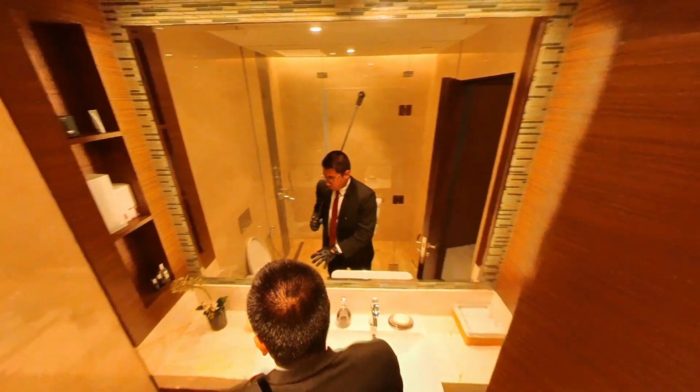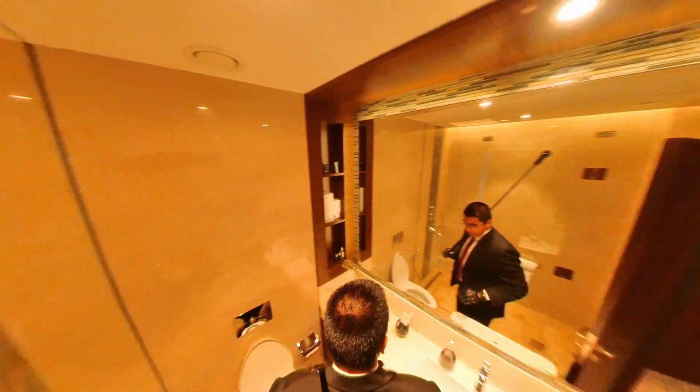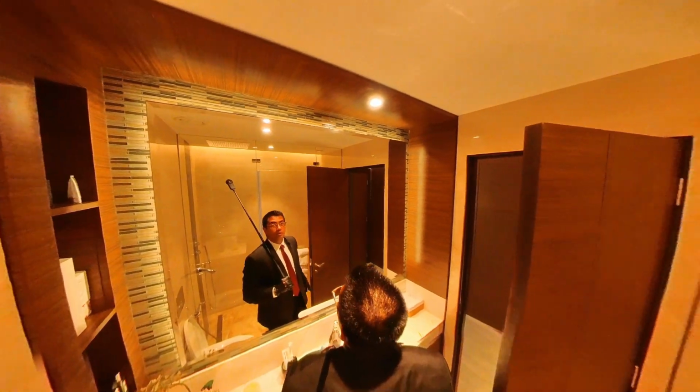We have a toilet bowl and an elongated vanity top. So this is configuration number 1 with a rain shower and shower cubicle. Right? Get a good look at that, guys. Big mirror over here. Alright, moving out of this space.